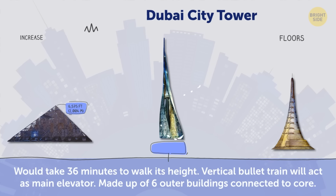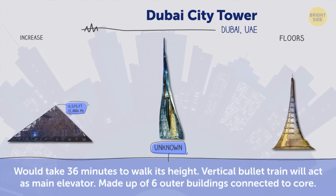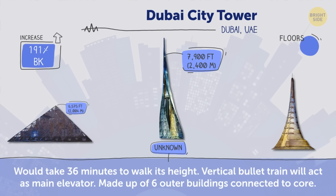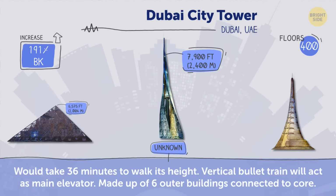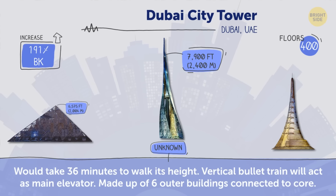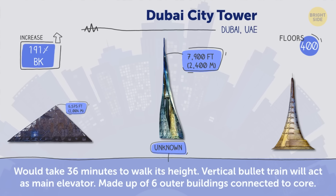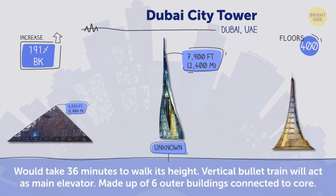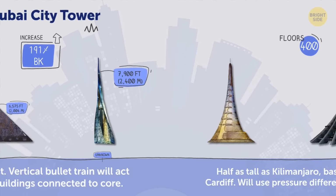Dubai City Tower. It'll be so tall that you could lay it on its side and it would take you 36 minutes to walk its height. Elevators, even super fast ones, won't be enough. A vertical bullet train will take their place. It'll be made up of 6 outer buildings connected to and twisting around a central core.